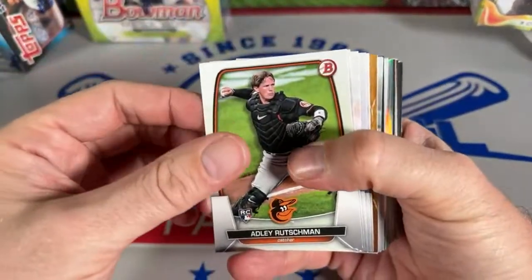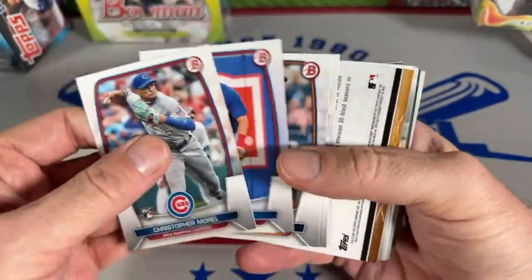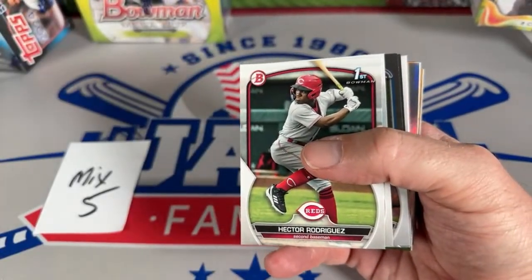But here we go. Adley Rutschman rookie card for the Orioles and Corbin Carroll rookie card. They're always back-to-back in any Bowman release, at least 2023. Nick says, I like the design this year for Bowman. I haven't seen it yet.